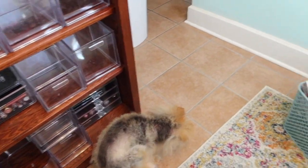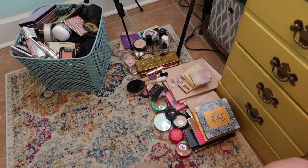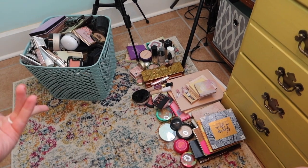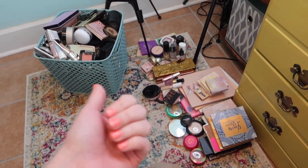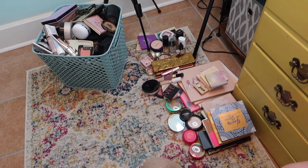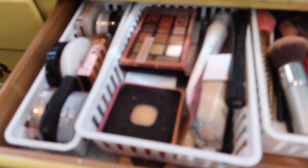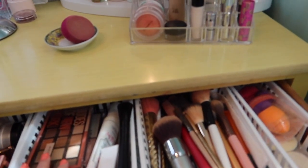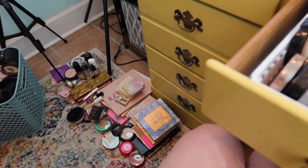So I was thinking what we would do is just kind of randomly pull from this mess that we have. This is 96% of my makeup collection. There's still makeup and singles over in my collection. I still have makeup in my makeup basket express, and then we still have a few things over here. So I'm going to pull the products down to the floor and we will just pull some makeup.